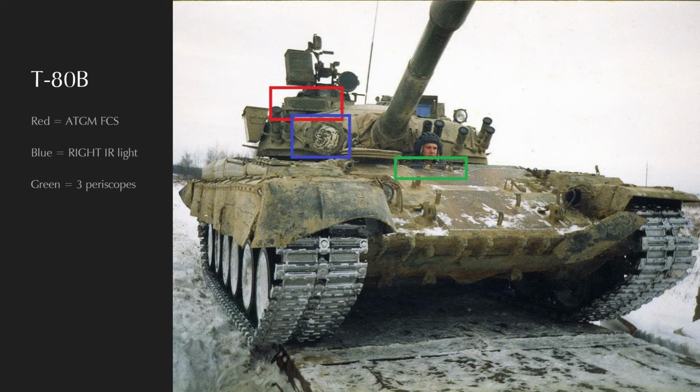Entering service just 2 years later, the T-80B added the AT-8 Songster anti-tank guided missile, AT-11 Sniper after 1985, improved armor, and a new fire control system. The armor is superior to both T-64B and T-72A, but not enough that Ito should have issues killing it.